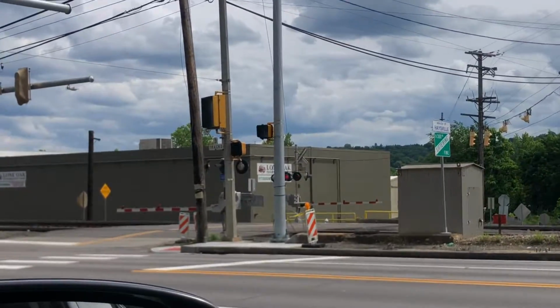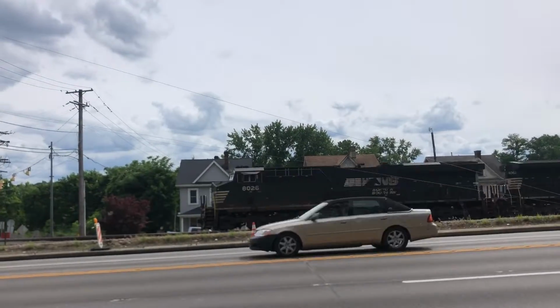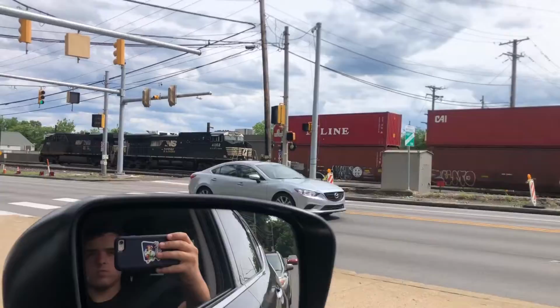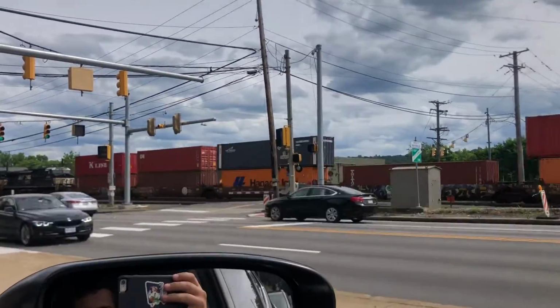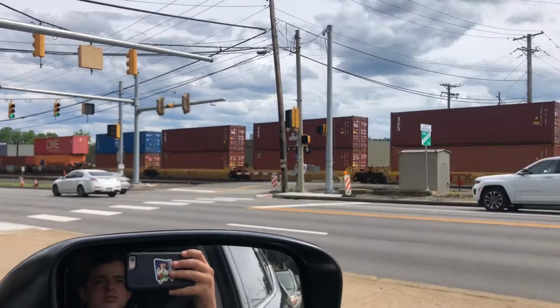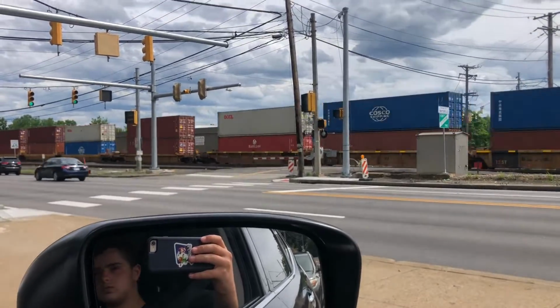As you can see on the left, they are building some new traffic lights, because the old ones were very old. And there they are, the ones that are hanging on the wires, which have been there for a very long time. Here he comes.